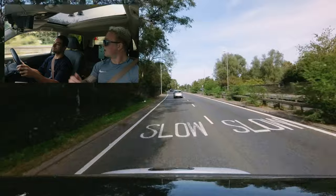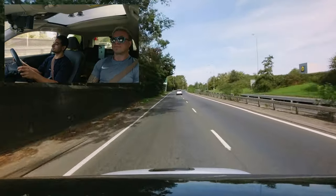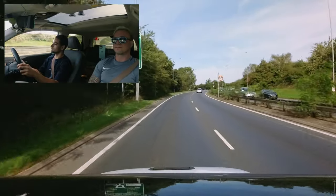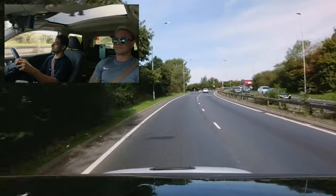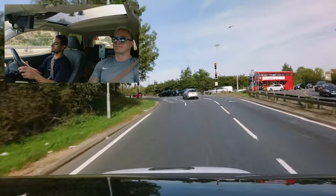After 300 yards, cross the roundabout and take the second exit, A4180, B455, Ryslip Road. Cross the roundabout and take the second exit.